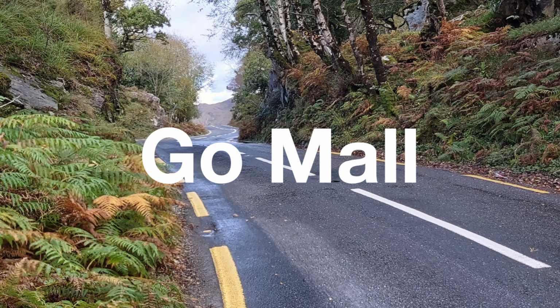And our 15th and last tip for your Ring of Kerry drive is know the basics. Let's go over them quickly. First up, of course, you will need a driver's license, an Irish driver's license, or an international driving permit. And also, if you're driving the Ring of Kerry, you have to have that license or that permit on you.